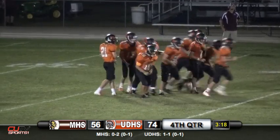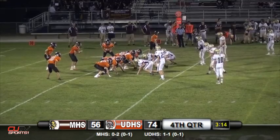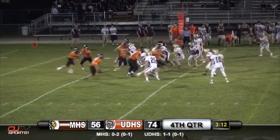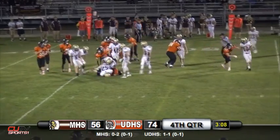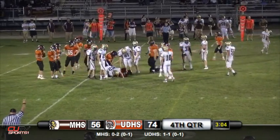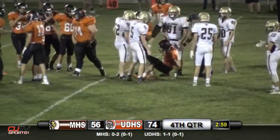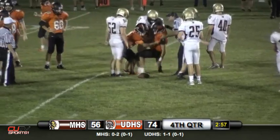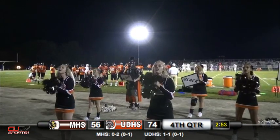I am absolutely stunned by the amount of points we have seen here tonight. Once again, it's another handoff up the middle for the Trojans, and that one will be a minimal gain of 3 to 4 yards. Clock continues to roll as the mercy rule is in effect. Been for quite some time as well.